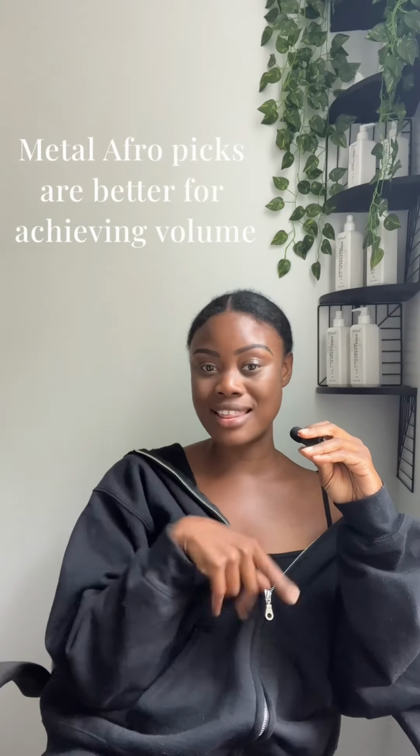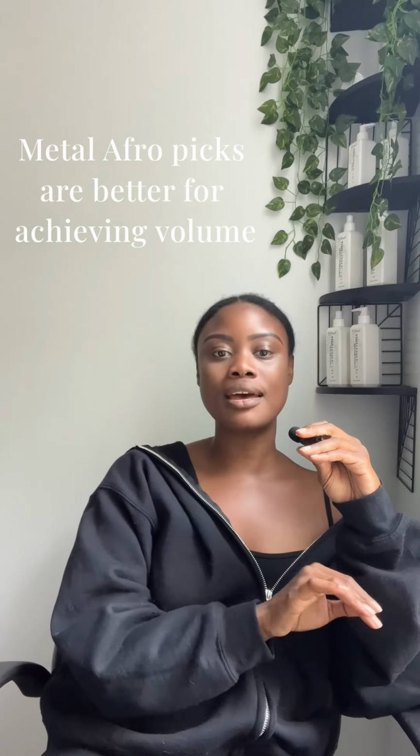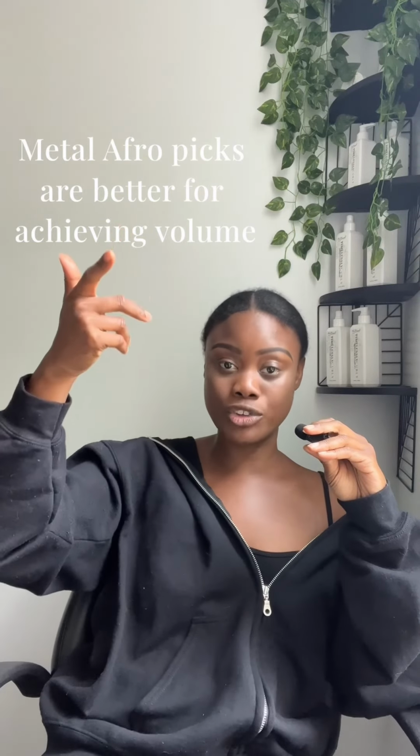And another little side tip is that you want to opt for an Afro pick that is metal rather than plastic, because the metal is going to give you that volume. If you want your hair to look big, go metal with the Afro pick.